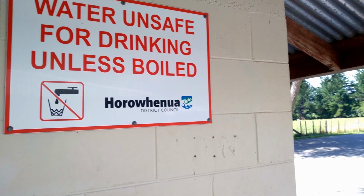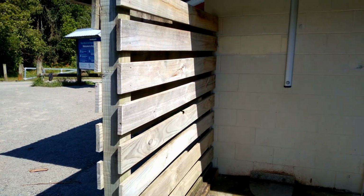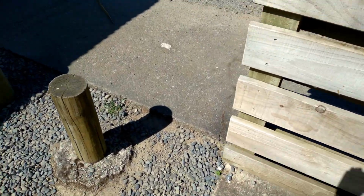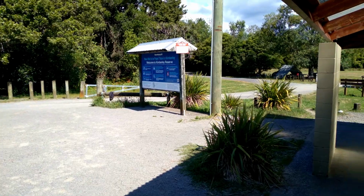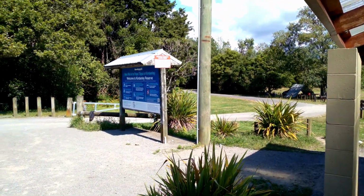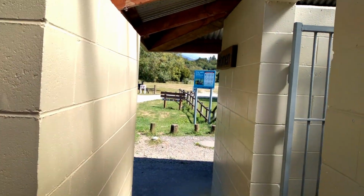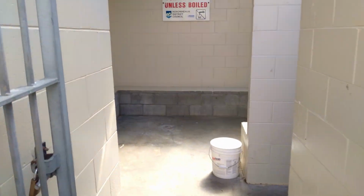One thing you do need to be aware of with this freedom camp is that you must actually apply for a permit to stay here. It's not one of those freedom camps where you just show up on the day and see if you can find a space. You actually have to apply for a permit in advance. They say they'd like at least 4 weeks notice, but I applied the week before and they actually approved it within 1 working day, so that was really quick.